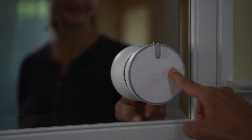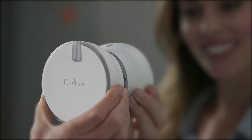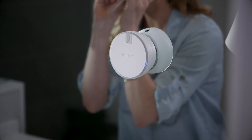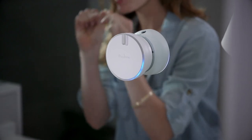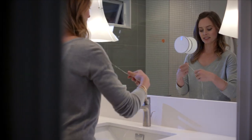FlossTime is the first smart floss dispenser designed to help you build daily flossing habits. It simply mounts to your bathroom mirror and acts as a visual reminder to clean in between your teeth. With the push of a button, FlossTime automatically dispenses the perfect amount of floss.